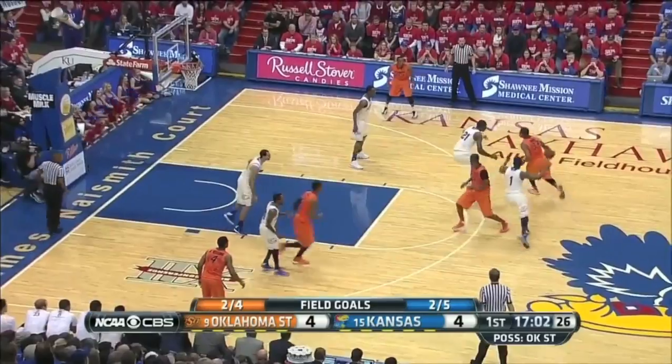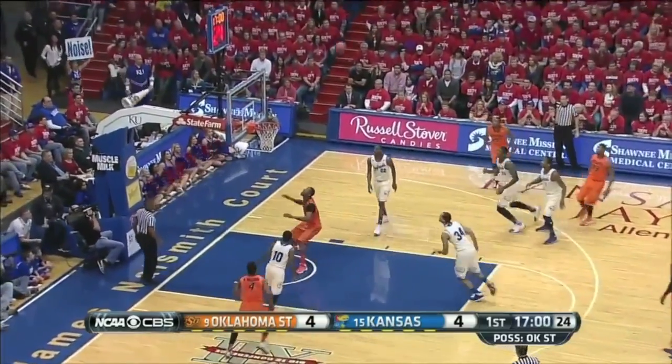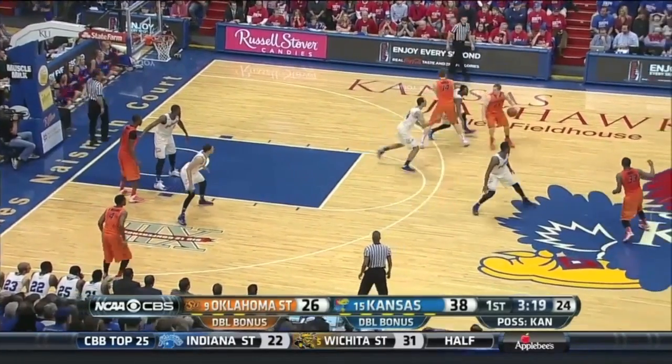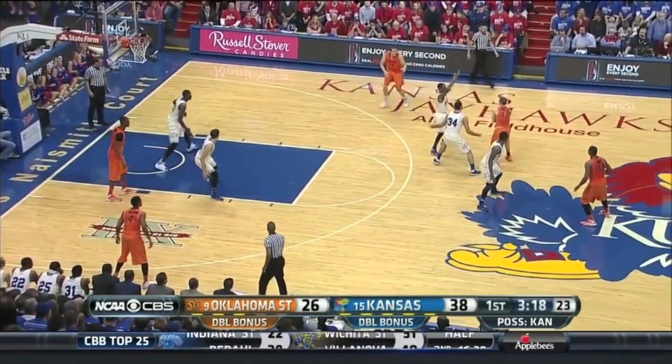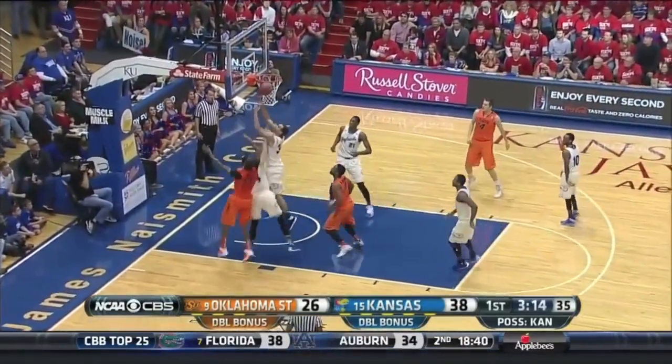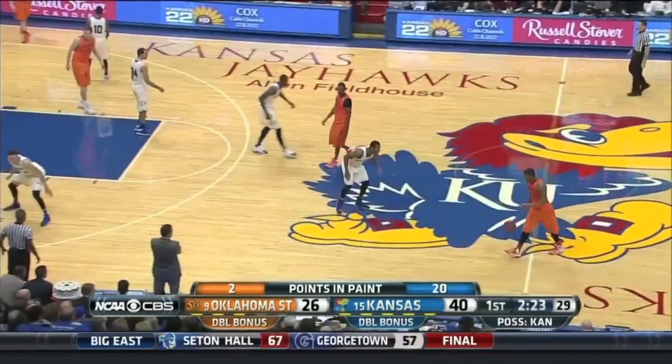Here, Smart goes around the screen, Embiid switches, he kind of contests the three. Nothing wrong with that. On this next play, he shows a bit of indecision defensively. You see Kansas traps on the pick and pop, and Embiid kind of runs out halfway like he's not really sure what he wants to do, which is probably the worst thing he can do. He needs to commit one way or the other.